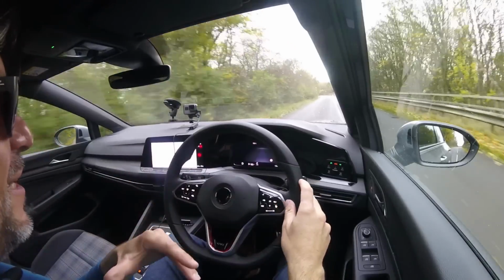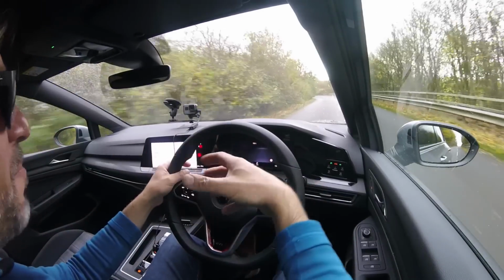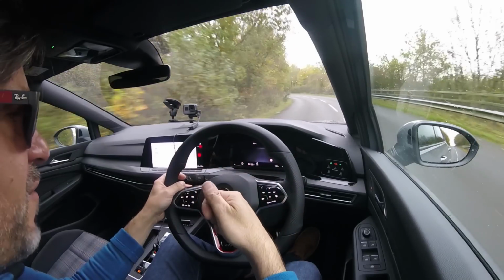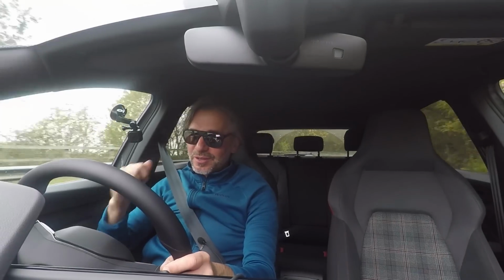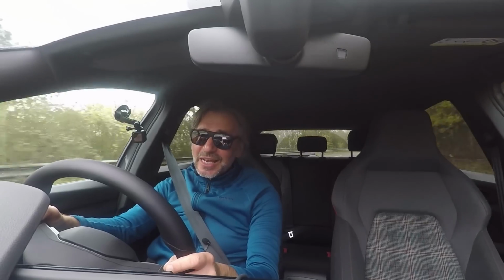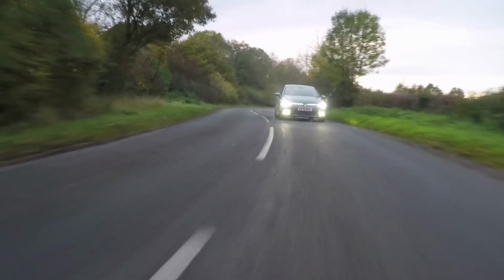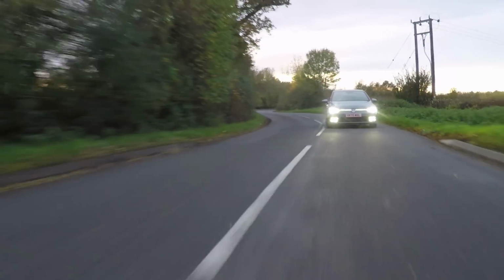So we've got a 7-speed DSG. This car's basically the GTI Performance Mark 7.5, so it's got 245 PS. It's got the VAQ front differential, which is basically a clever limited slip differential. That means when you power out of a corner, normally in a front wheel drive car, powering out would make it understeer more. This actually helps you tighten your lines.